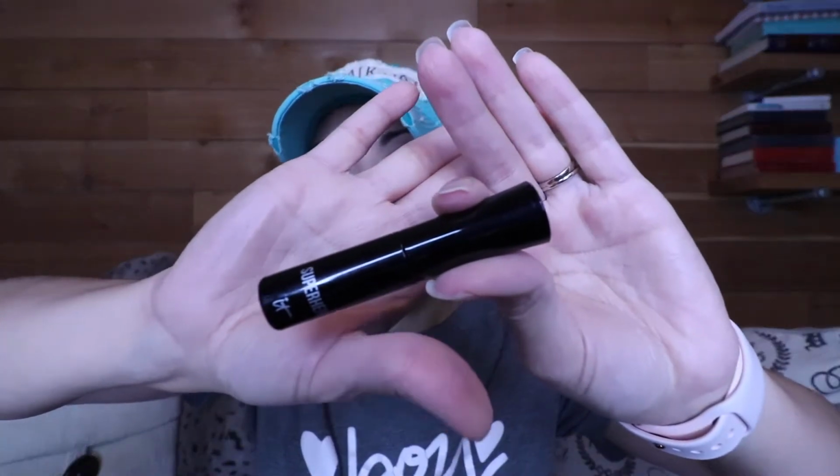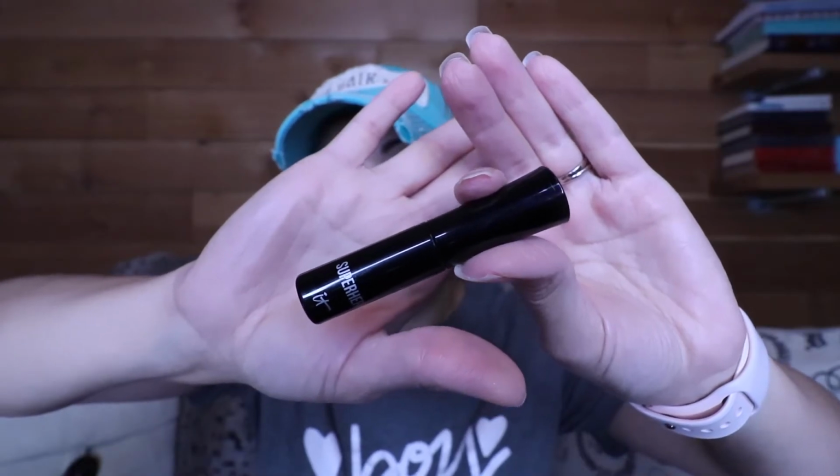but I'm actually going to open a new tube, and this is obviously just a sample. This is the It Cosmetics Superhero. I know, again, this is a cult favorite. Lots of people love this. I have two little sample tubes of this and I've never tried it. So I decided today was the day. Or maybe tomorrow will be the day, I'm not sure. But this is the one that I'm going to use next.